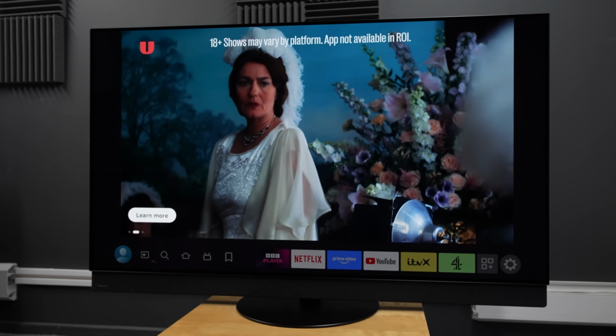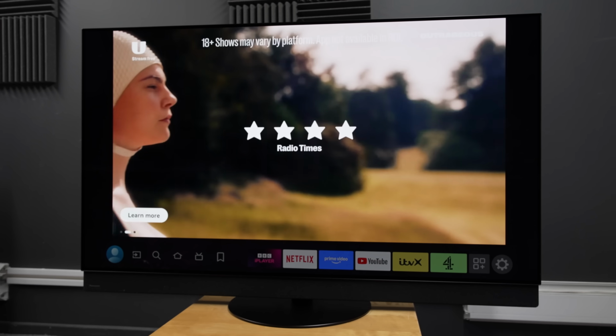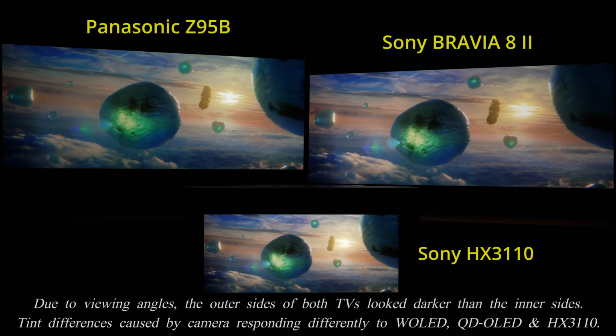Okay, if you are considering the Sony BRAVIA 8 Mark II, you might also be looking at the Panasonic Z95B, another OLED that focuses heavily on faithful reproduction of creative intent. To help you make up your mind, I've done a side-by-side comparison video you can watch by clicking here.